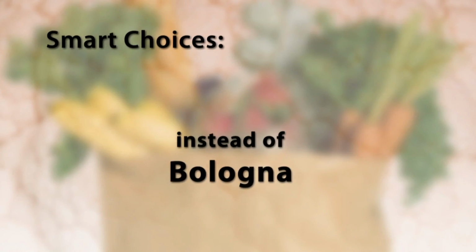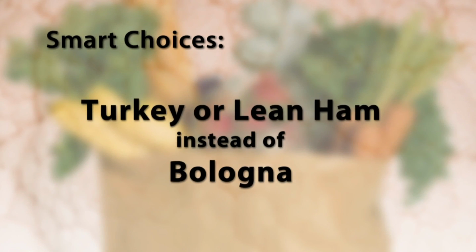Let's look at a few popular protein foods that are higher in fat or sodium. What could you serve instead that would be a better choice? Bologna. A better choice of sandwich meats would be turkey or lean ham slices.